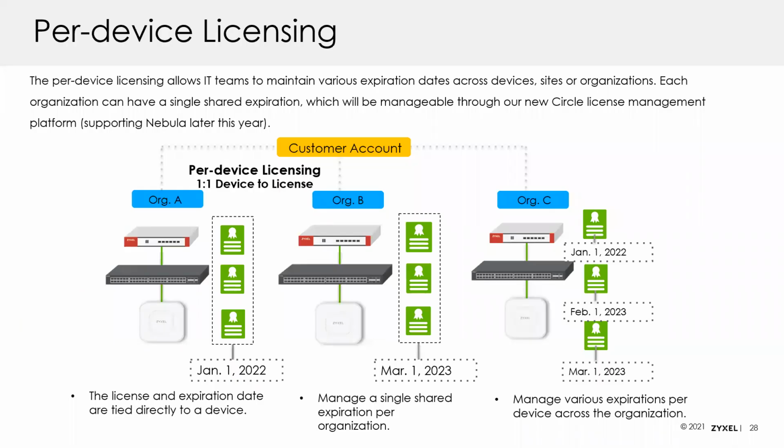When you're in the Nebula interface, we've got a couple different things. We've got what we call organizations, and under those organizations are sites. In general, an organization is a customer. So if you have a customer and you want them to use the Plus or Pro Pack license, every device on every site under that organization needs to have a license assigned to it. If any device doesn't have a license, it will not activate the Plus or Pro Pack licenses and those extra features. They all must have a valid license.